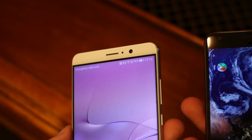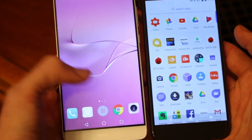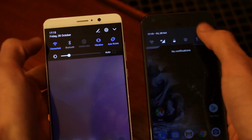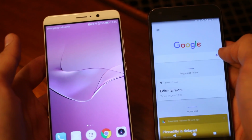As for the displays, it's IPS versus AMOLED. IPS on the Mate 9 at 5.9 inches, full HD resolution, means it's not quite as sharp as the Pixel, with just 373 pixels per inch. The Pixel's got AMOLED tech, so it's going to be poppier, and it's Quad HD at 534 pixels per inch, so will be that bit sharper as well.